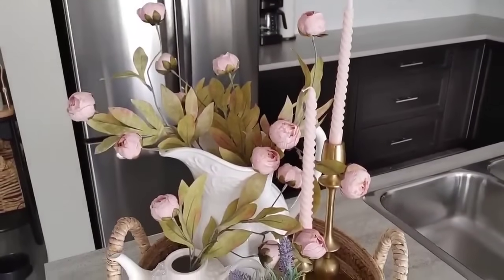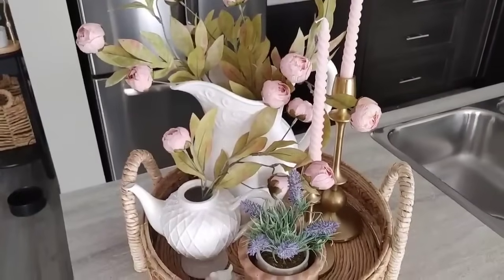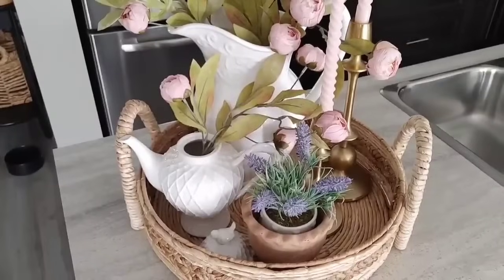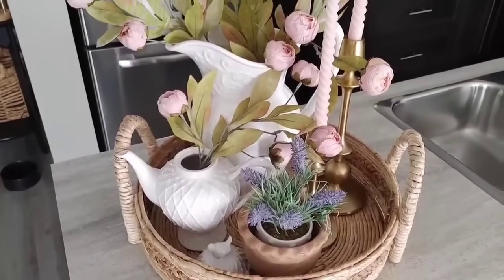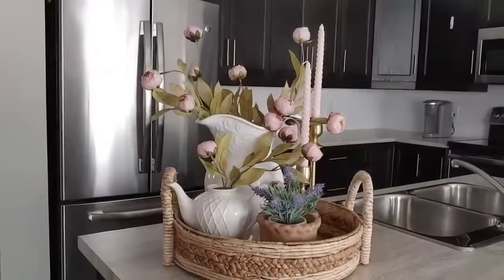I think this little display turned out so adorable and sweet. The pops of color are making me so happy. I had very muted colors that I was using for winter. So the purple and the pink, it just makes me feel so festive and ready for the spring season.